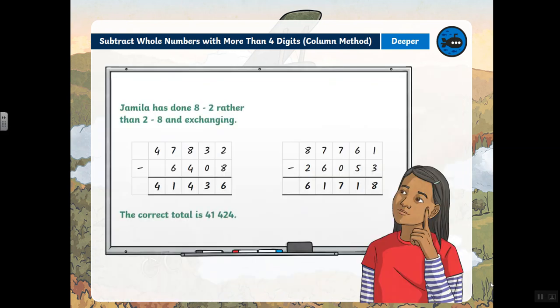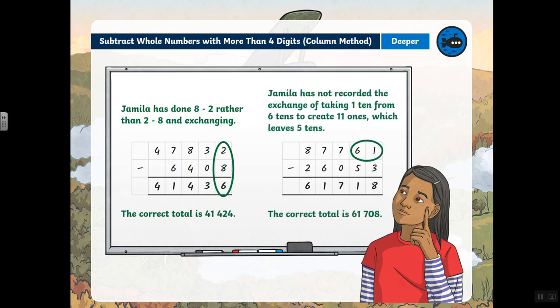Okay, let's look at the first one. Well, I think she did 8 take away 2 when it really should have been 2 take away 8, and then that would have required some exchange from here, wouldn't it? And so this is the correct answer. Let's look at this one. Okay, so she did some exchange here, but she didn't record it. So I can see she's done 11 take away 3 is 8, but she didn't record it here. So the correct total should have been 61,708.